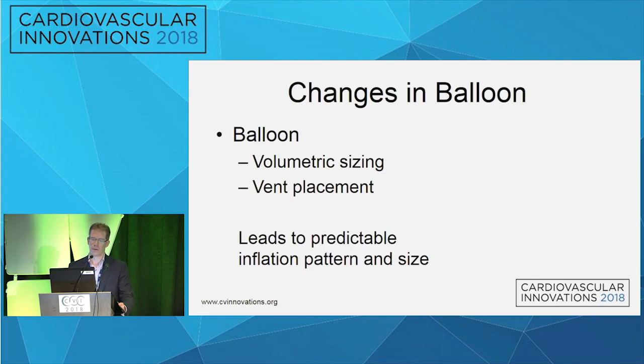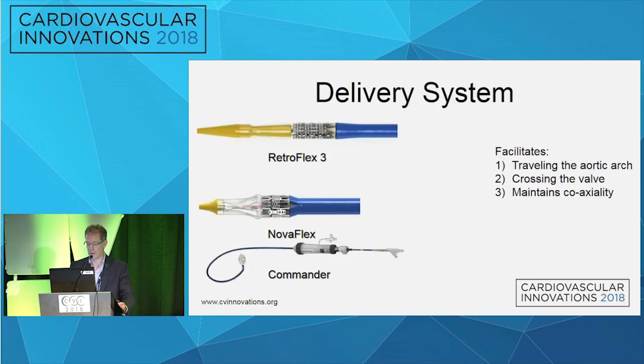And as a result, Edwards came back with a balloon that was volumetrically sized, and the vents were actually changed in their position. And as a result, the balloon was able to expand more predictably. And as a result, you were able to have appropriate inflation pattern and a very appropriate sizing, which would then lead to fewer complications. The next thing that changed was the delivery system.